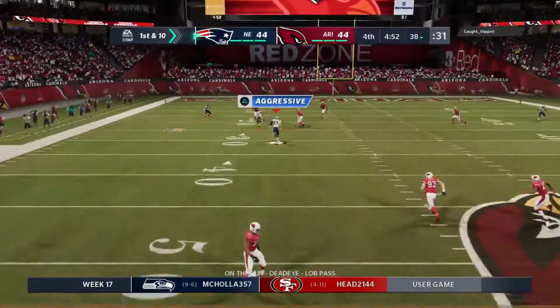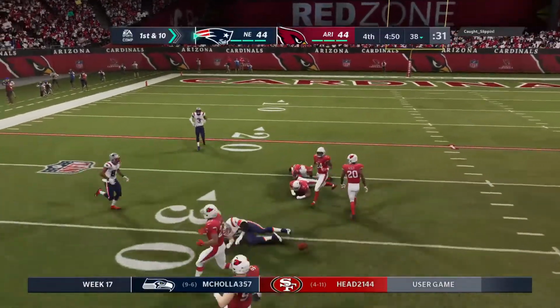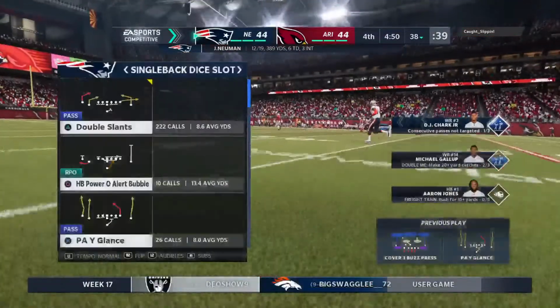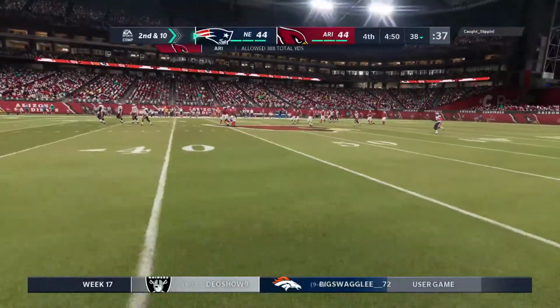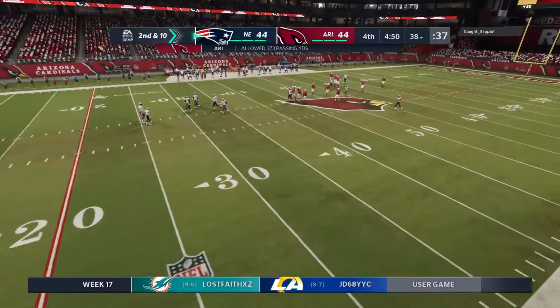Dancing to his left. Going to air it out deep for Gronkowski. And that's going to be incomplete. Too tough to hold on to that one. It's 2nd down. Gronkowski the intended target. That'll bring up 2nd down.